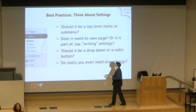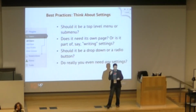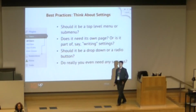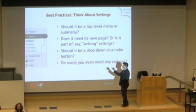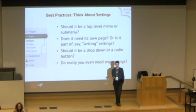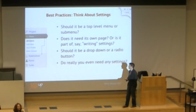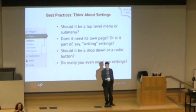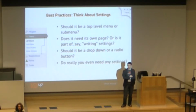Think about your settings. Just because it pops into your mind as a developer that somebody might want to change this doesn't mean it needs to be something that you immediately make an options panel for, right? Does it need to be a top-level menu? So this is the Role Manager plugin. Again, a well-written plugin that does something very important a lot of users want to do. I think there is a lot of room to improve the UI in this plugin. Do restrictions and roles need to be new top-level menu items? Or can they maybe be put under the Users menu, where you're managing users and user options?